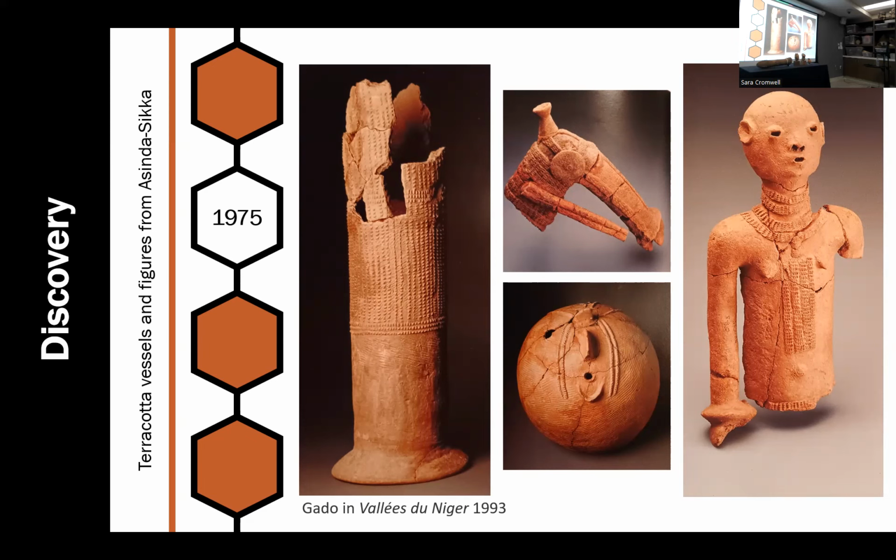And again, later archaeology confirmed that there weren't intrusive pits or reuse of the site, that this seemed to be a site that had been abandoned and not returned to.